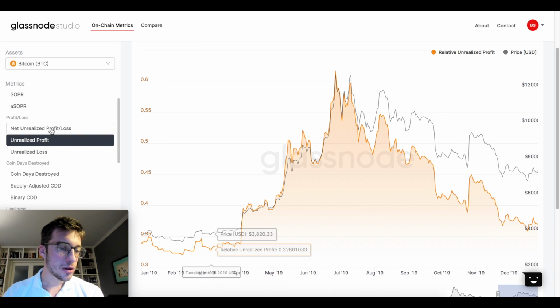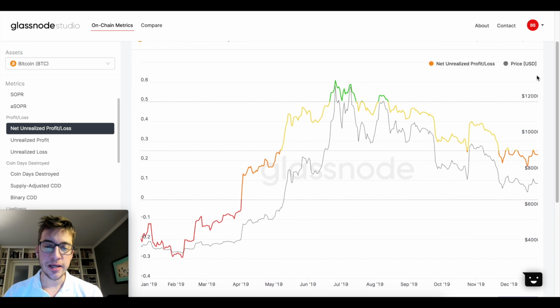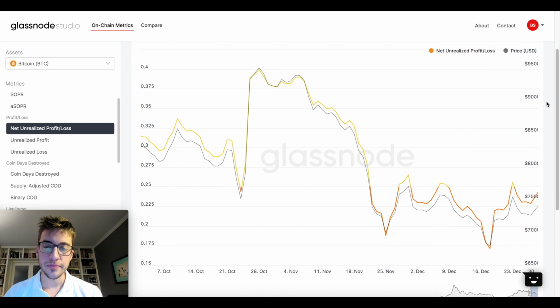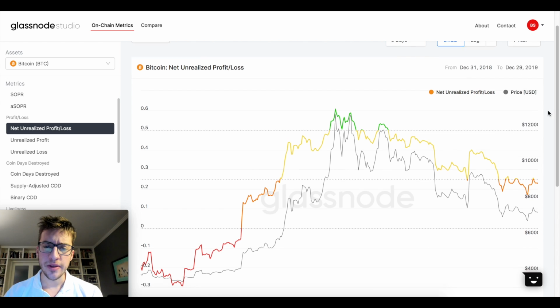Okay, moving on from Illuminati and 61.8%. Let's go back to net unrealized profit and loss. And it scales, so you can see the color actually does scale depending on your time frame. So you can see here. And if we go back to, I like that 1 year. That 1 year was pretty.